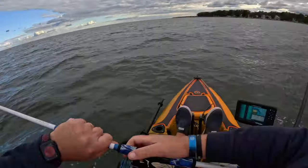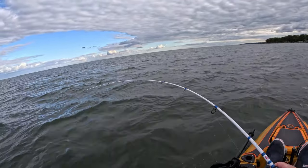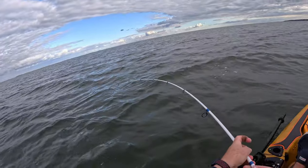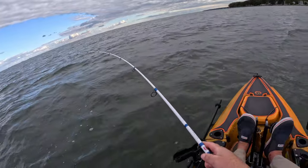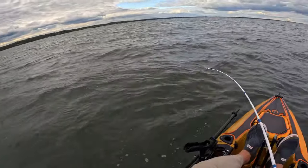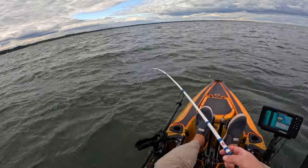Another fish, strike zone, like clockwork, baby. Sometimes it's too easy. Struggle all summer just for this. This is actually not a bad fish. He's fighting a lot. Dang it. Stay under it, stay under it. There we go.